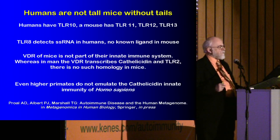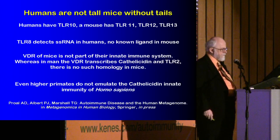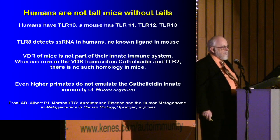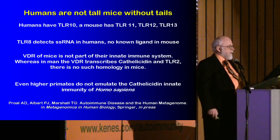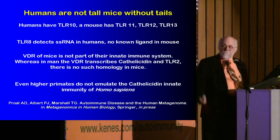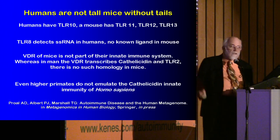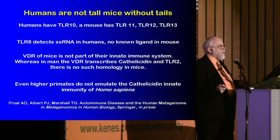Humans are not tall mice without tails. They have different numbers of TLR, toll-like receptors, for example. Humans have toll-like receptor 10, and a mouse has toll-like receptors 11, 12, and 13. In humans, TLR8 detects single-stranded RNA, while TLR8 in the mouse, we don't know what it does yet. The VDR of mice is not part of their innate immune system. You cannot study vitamin D receptor in mice, how it relates to the immune system, and expect it to translate to Homo sapiens. It doesn't work.